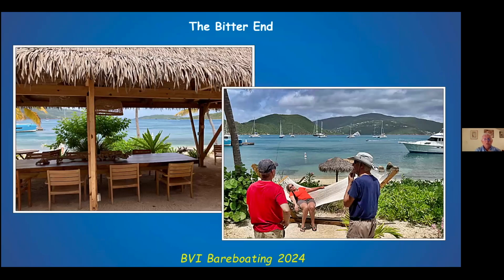This is from the Bitter End, okay? The Bitter End was one of the first places down there. It was always a destination to sail up towards and have a nice dinner or a drink there. Unfortunately, they got severely hit with the hurricane, and they're still in the process of rebuilding. But the view is good, and I guess a lot of the reconstruction has happened there.